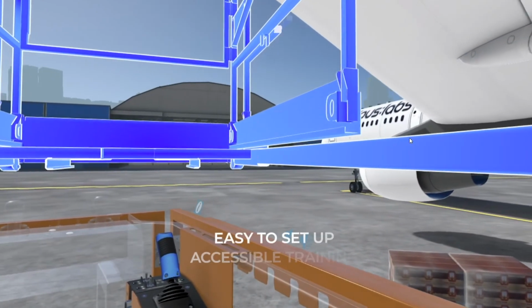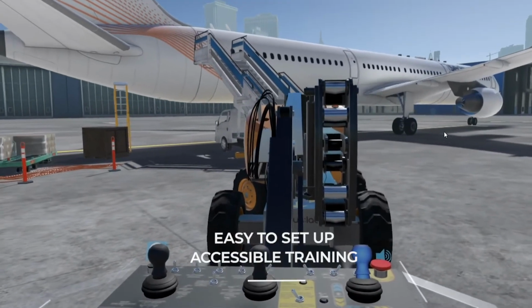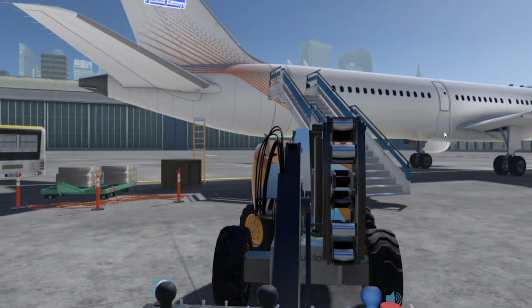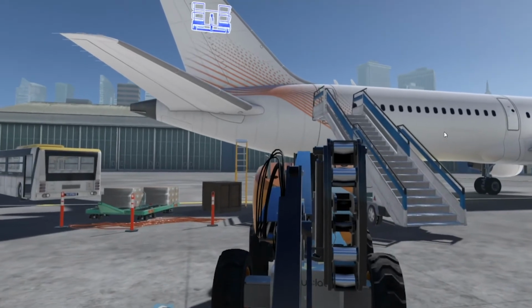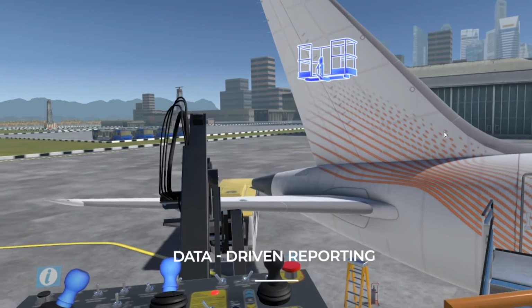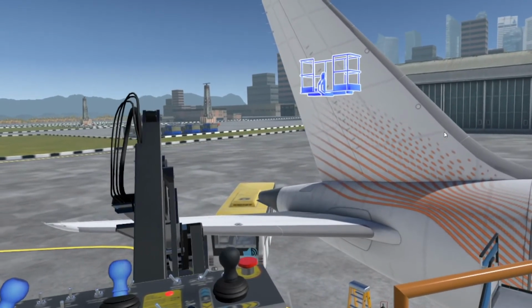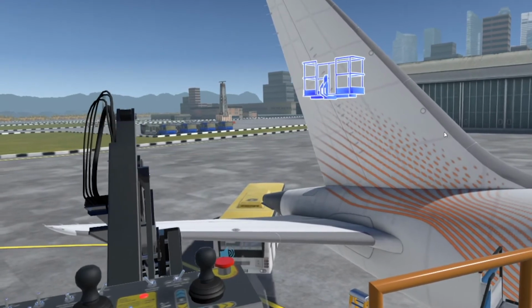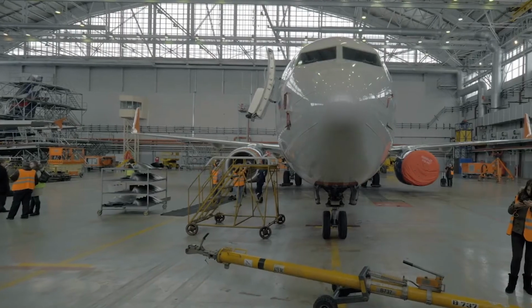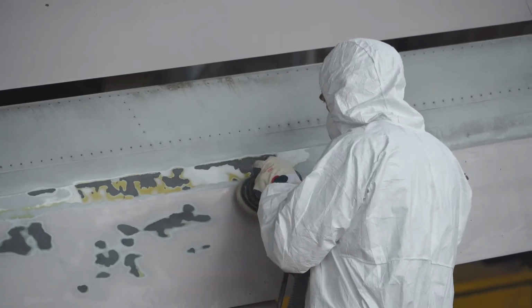The MEWP training is easy to set up and run. And better yet, it provides realistic hands-on experience, helping to reduce lost revenue due to damaged aircraft. And with our data-driven reporting, you'll know exactly when an operator has reached their expected proficiency and safety level to be on the job. Any mistake has the potential to be catastrophic to business operations.